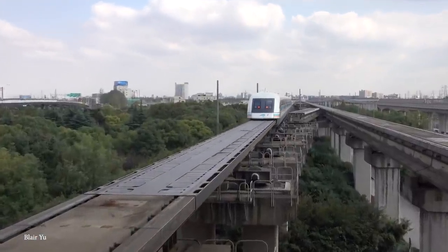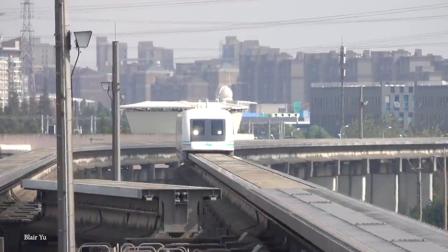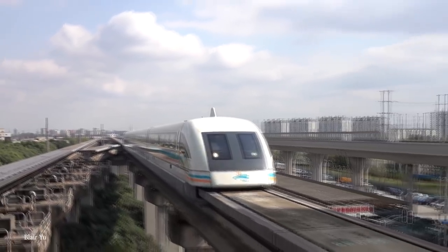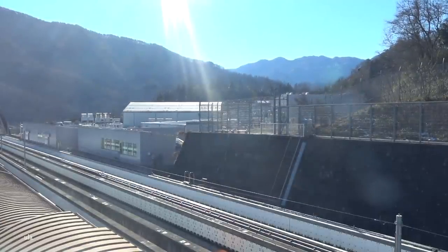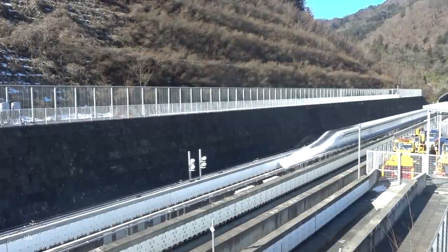This maglev technology controls the train's stability and speed, and as the propulsion and levitation requires no moving parts, these trains can often be quieter and smoother than conventional trains, not to mention having the ability to accelerate and decelerate much faster. As such, maglev trains have the potential for much higher speeds than their more conventional counterparts, and have even set several speed records.